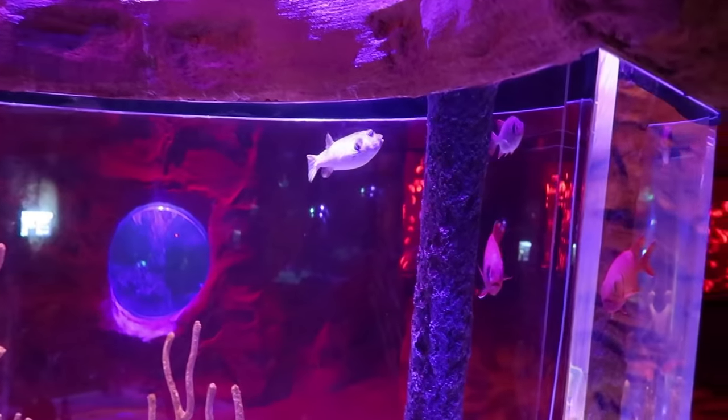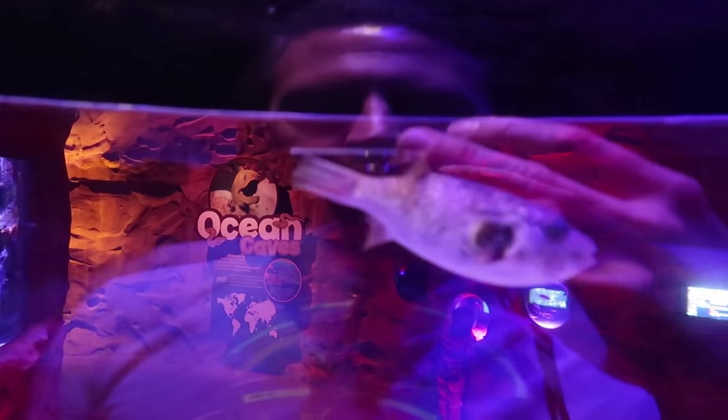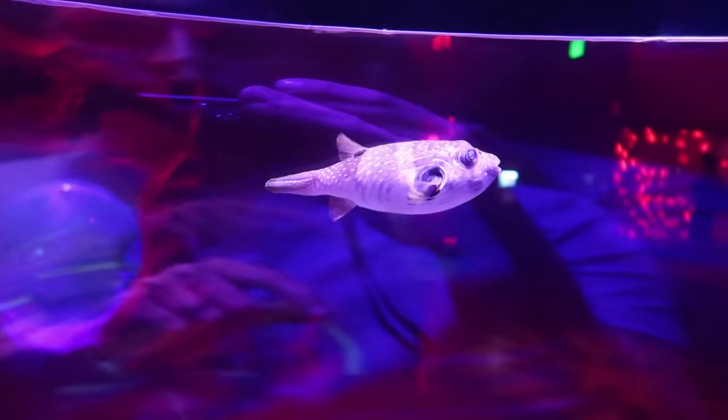Definitely not easy to fit inside of that thing. I think that's one of the most unique things about this place, all of the different shaped tanks. It really makes it so you can get inside and see the fish. Oh my goodness.